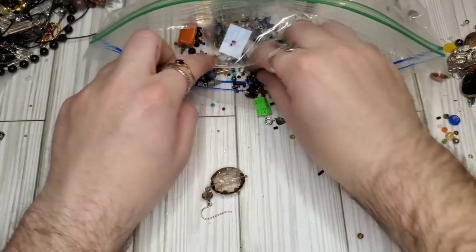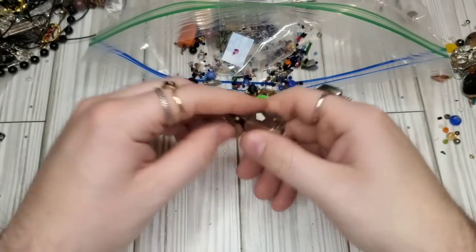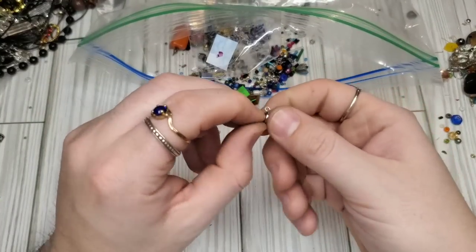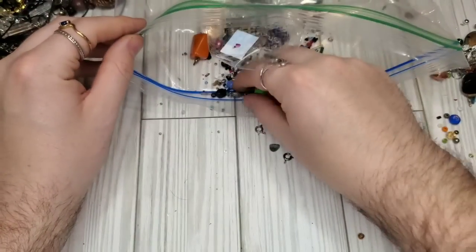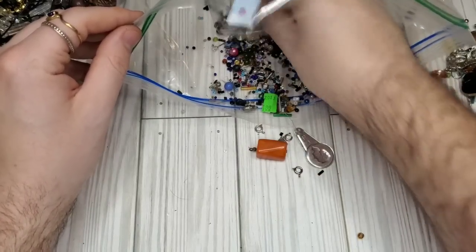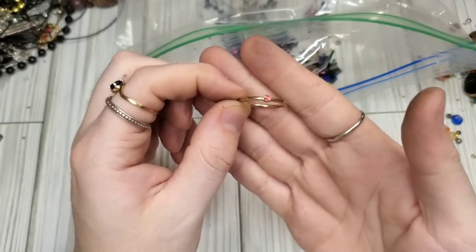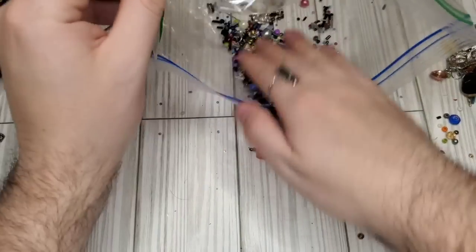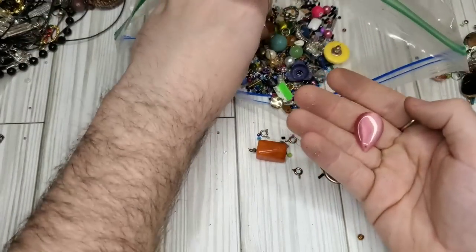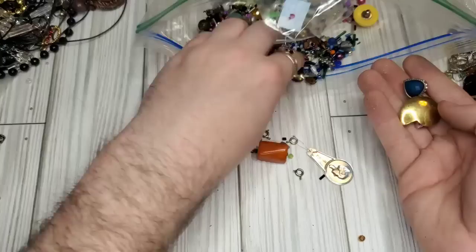Okay, what else? It's like little things at the bottom. So we have this pretty earring. A bunch of little clasps that don't have anything hooked to them. A bunch of beads I'm trying to pull out. We have a little ring. Just a little fashion ring. Anything else in here? We have a cat's eye bead, a single earring, and I think that is it, guys.